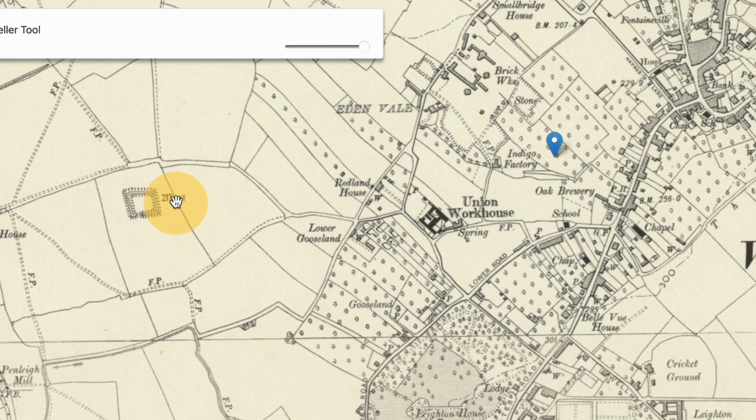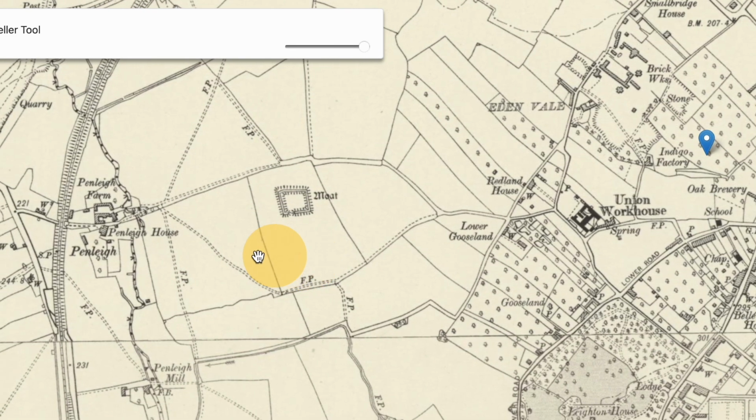And then this spotted on the map, it came up. A moat. And there's Penley House and Penley and the railway line there, which is still here. And I thought, what is that about? A moat. It got me thinking, wanted me to do some research, and so I did.